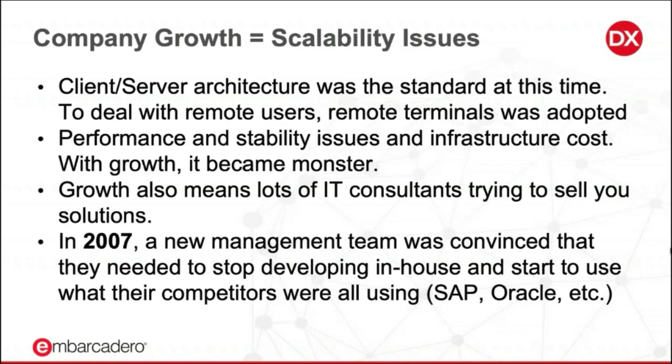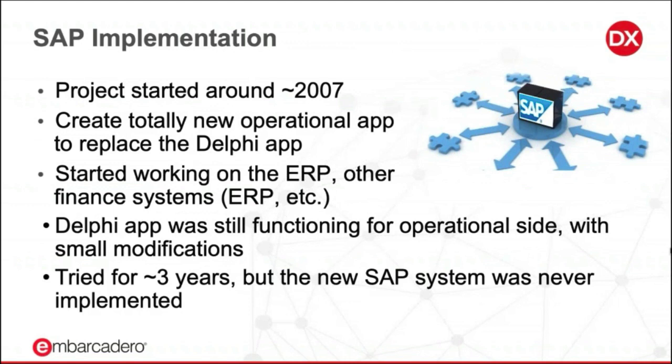Okay, so now I can see why the story's getting scary. This is the part of the movie where the bad guy first starts to show up. Okay, so it looks like they adopted SAP as what they were going to move to. Yeah, they tried. SAP is a huge enterprise resource planning software, but we can guess how many customizations the team had made during the seven years before that time.